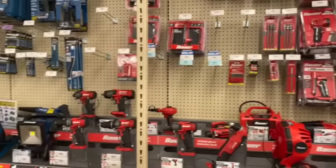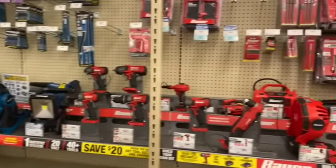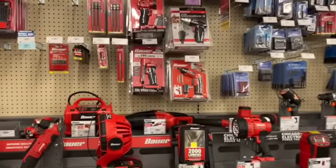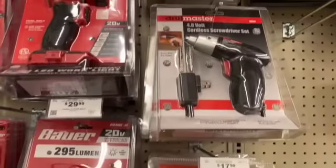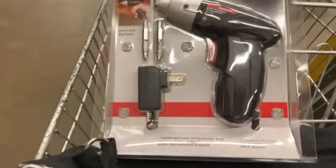Check out the various tools and small electric tools that they have in Harbor Freight. I did find a cordless electric screwdriver for $8.97. I'm always borrowing Steve's, and this will help me a lot to have one in the craft room.